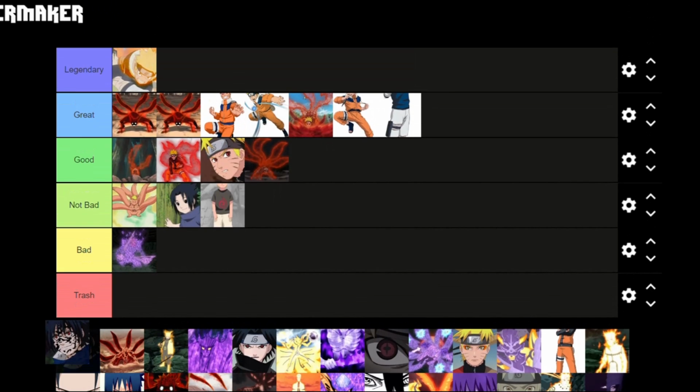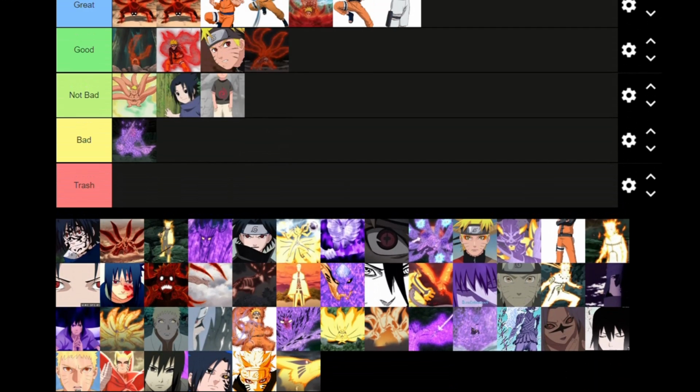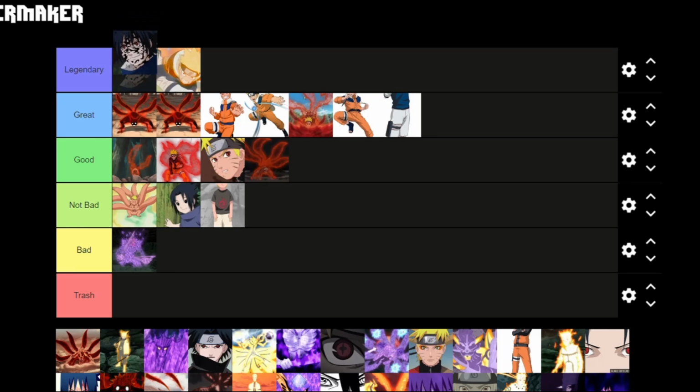Okay, Curse Mark Sasuke. We have to talk about Curse Mark Sasuke, because I don't care what you say, the first time Sasuke bamfs his curse mark and that purple chakra is just oozing out of his body, flaring like crazy. That's absolutely legendary, and I would say it's even greater than this scene here with Naruto against Haku, because it's edgy. Sasuke's supposed to be edgy, but it's the type of edginess you're just a fan of.